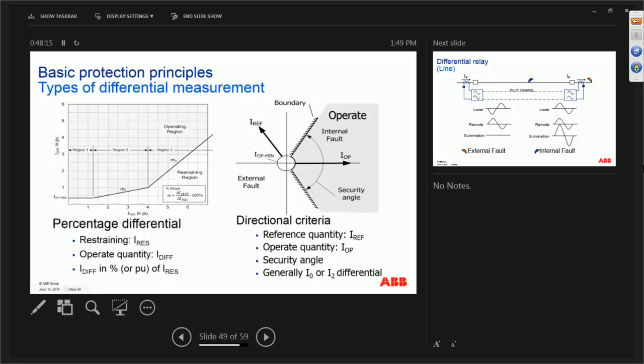Under the low current conditions, there's no intentional bias, and we get a flat operating region. As we start getting higher and higher in restraint currents, we're going to start seeing a mismatch in the operation between the various CTs, possibly, and there's going to be some error current. To accommodate for that error current, we have this slope on the line. For these slopes, it's going to take more differential current to operate than under the lower current conditions.